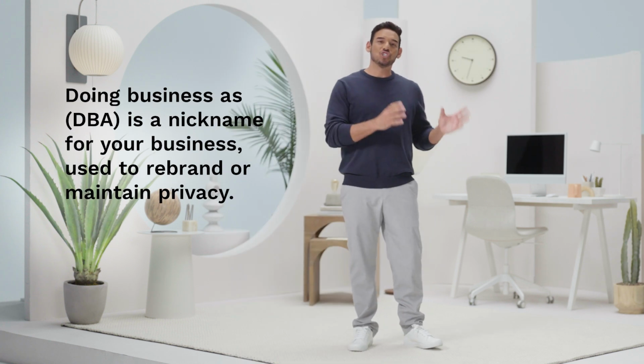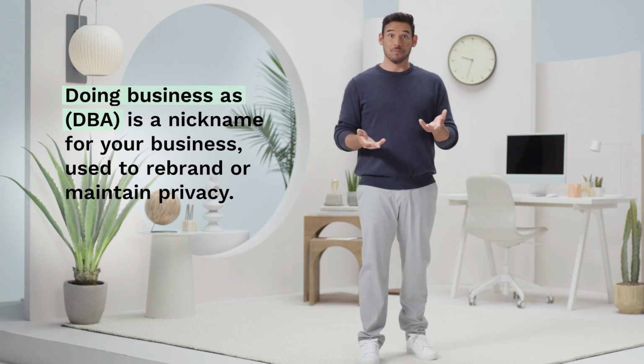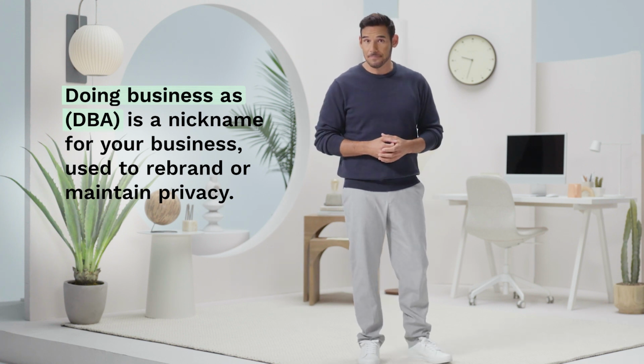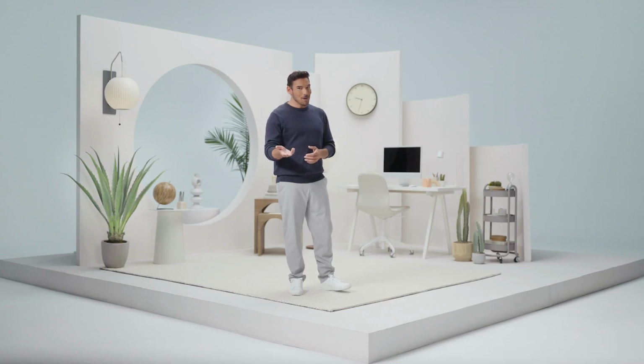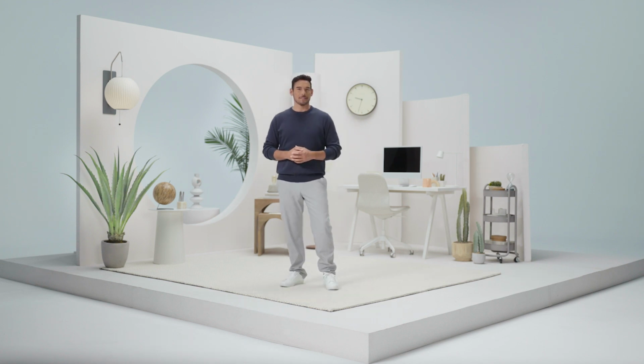DBA stands for Doing Business As. You can think of it as a nickname for your business that differs from its legal name. As a business owner, you might want to set up a DBA to rebrand or increase your privacy, like if you do business under your full name. You might also need a DBA to open a bank account. Is a DBA right for your business, and how is a DBA different from a business entity like an LLC?